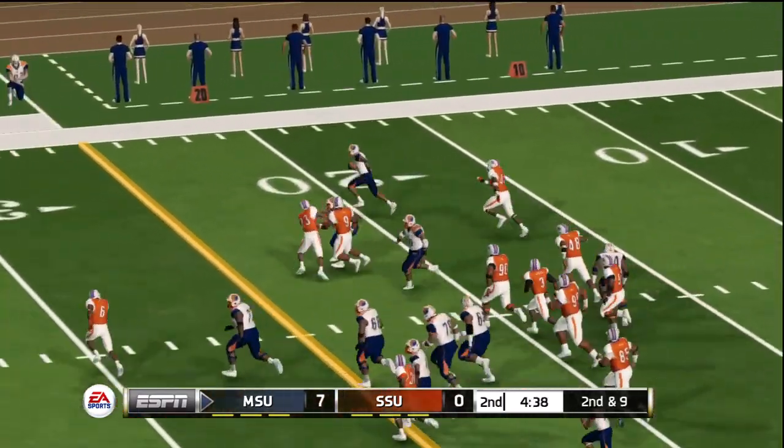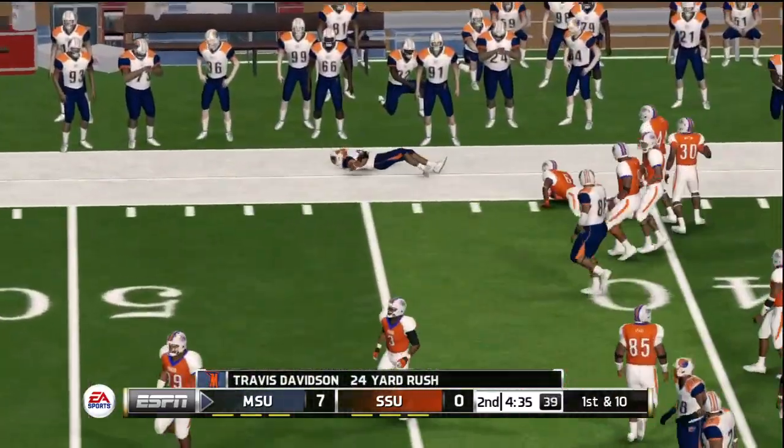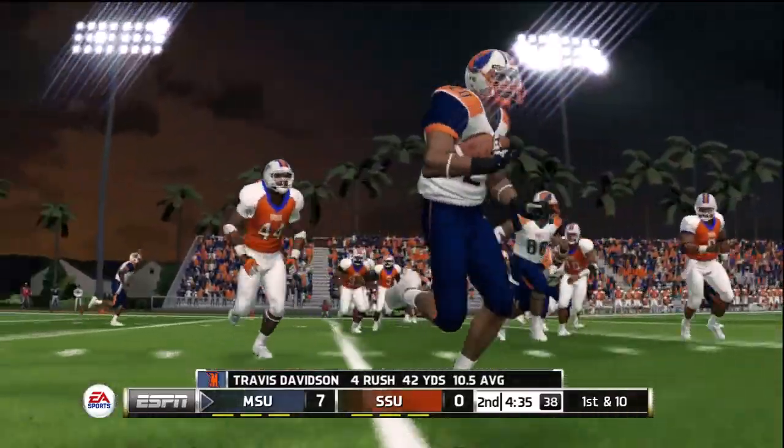On the ground with the tailback. Tries to get around the corner. He gets hit out of bounds. The 39-yard line. That's good for a gain of 24 yards. First down.